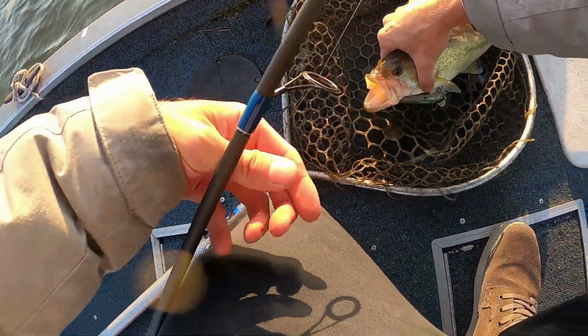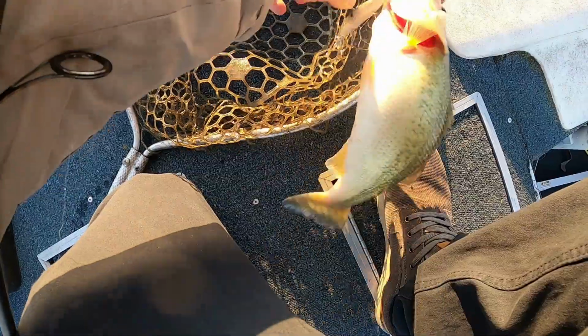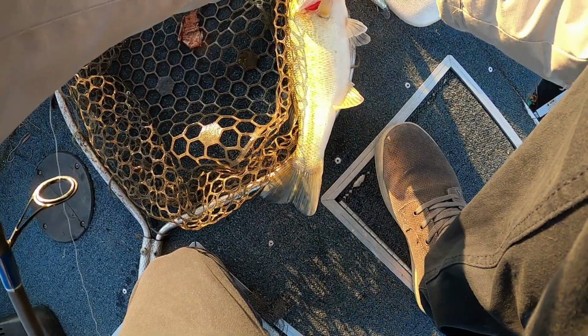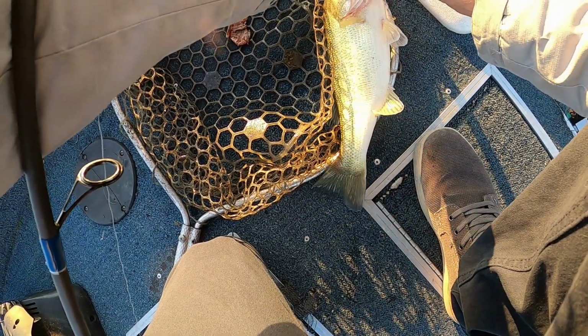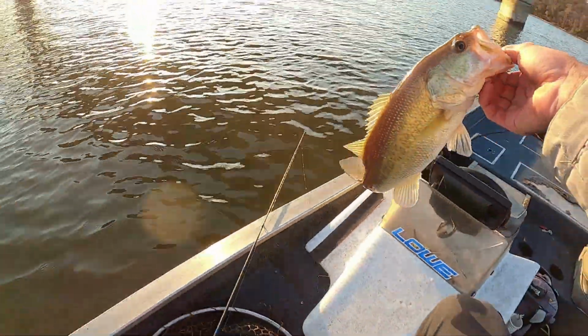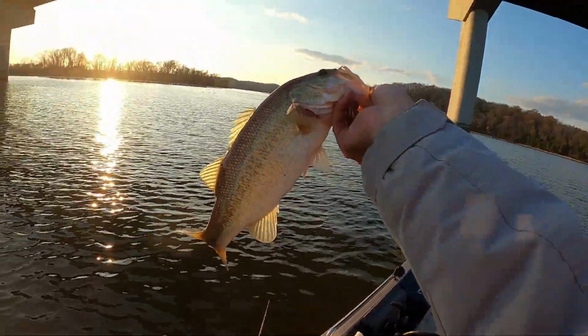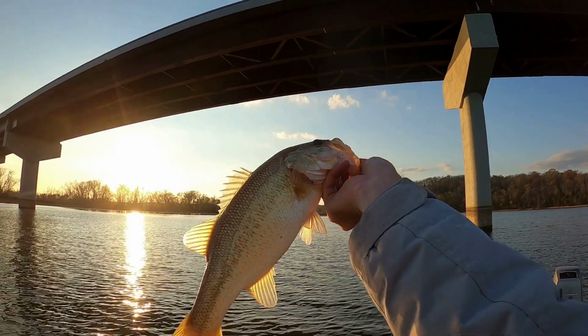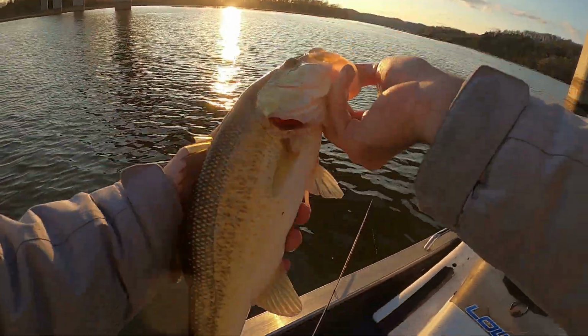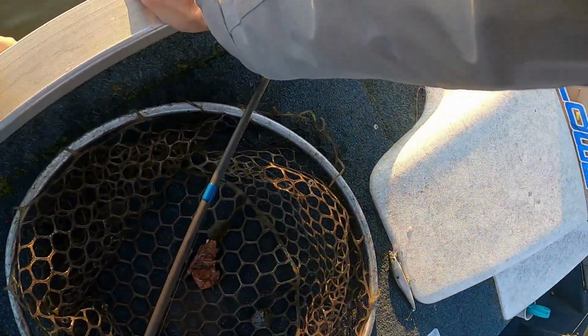This thing felt so much bigger than it was. I know. Hooked in the bottom of the mouth. I think that's why I felt so goofy. It's a beautiful little fish though. Right underneath the bridge. Little bridge troll again. Cold as an ice cube.